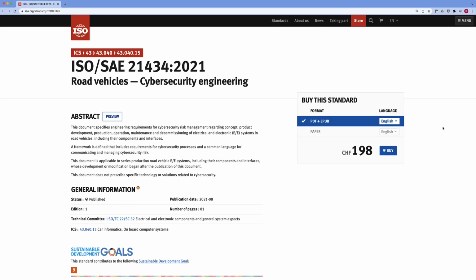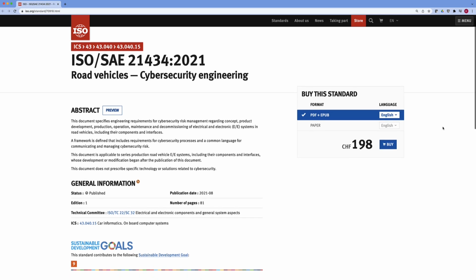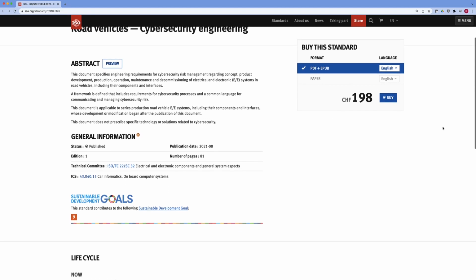ISO 21434 is a new standard that was just released in the past couple months, cybersecurity of road vehicles. This is a vehicle level specification, and it is certainly mostly required by the OEMs to prove compliance to the spec. That being said, everybody has a role to play in proving compliance to ISO 21434. So the OEMs will require the tier 1s to prove compliance at the module level. And then the tier 1s will require companies like Microchip, the tier 2s or silicon providers, to also prove compliance.